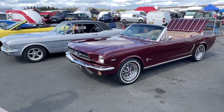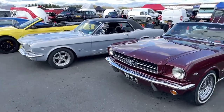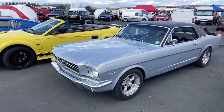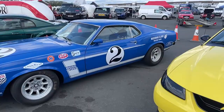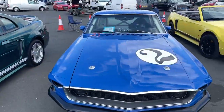I haven't ever seen a collection of Mustangs in one place before like this, apart from here last year, of course. There's one in race livery there. A race prepared one.